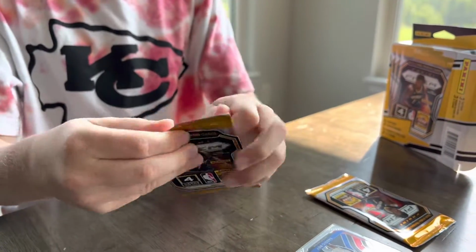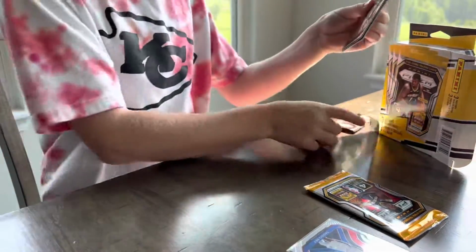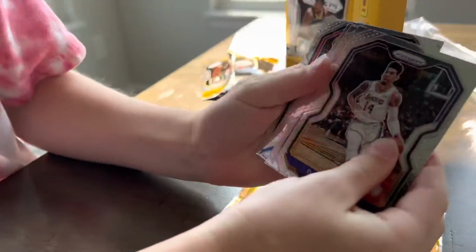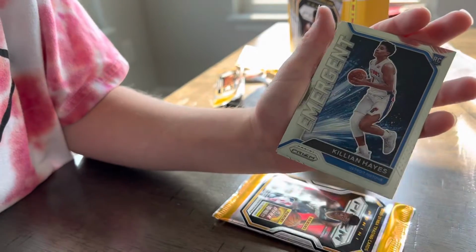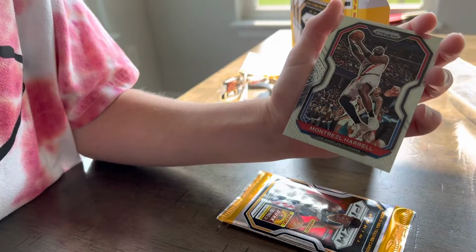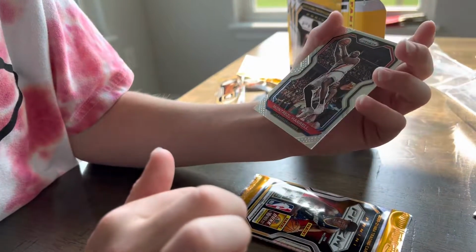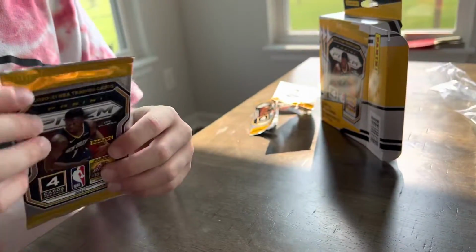Next pack. Danny Green. Magic Johnson. Killian Hayes Instant Impact. And Montrezl Harrell. So, the pack's good so far.